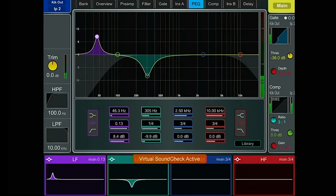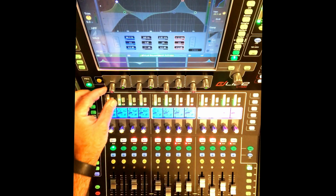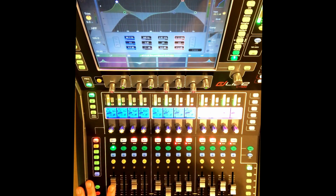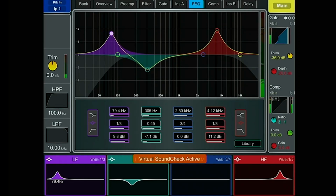But going back to our inside mic, there we go. Listen to that for a sec. So let's play around a little bit with that lower frequency and just see what we get. So there's 68, that's kind of where I landed. You can hear if we get up to 82, we get away from the nice round note on that. So 63, 68. Yeah, 68 gives us a nice round, full bassy kind of note on that.